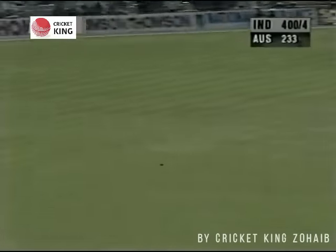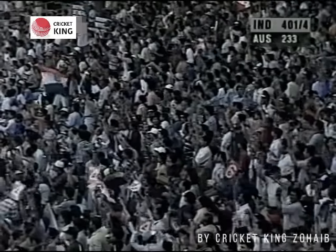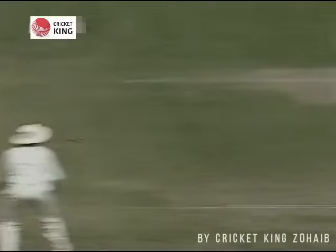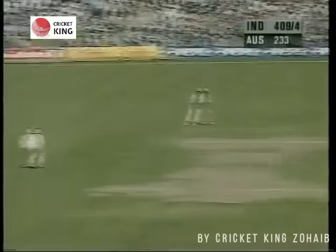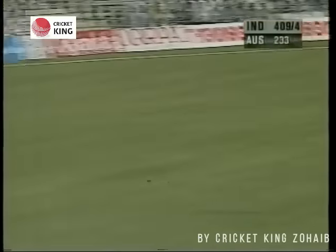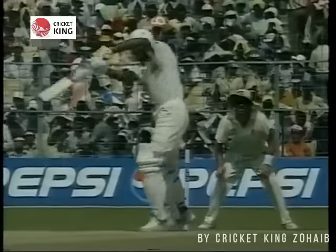I really had to reach for that one. It was in the air. It'll probably go all the way. It does. A good point. Well, that's sweetly timed. See the quickness of the outfield. Chalks up the 60th boundary so far.